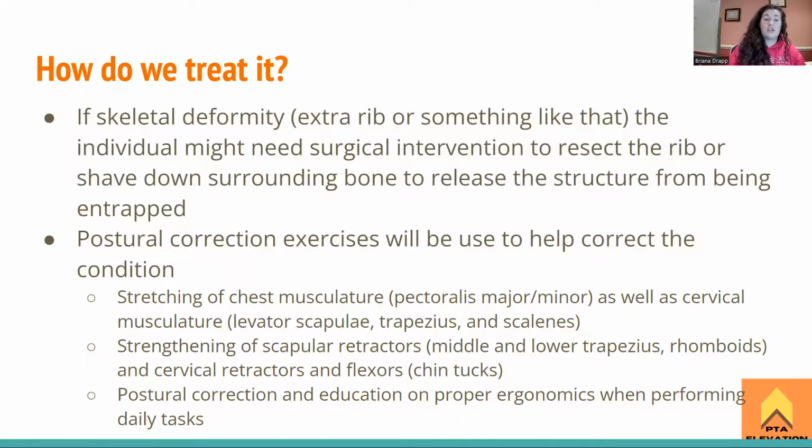So we would stretch our chest musculature as well as our cervical musculature. So some scalene stretches and some levator trap stretches. And then also some upper trap stretches just to kind of loosen up the area to keep it from getting more tight and impinged, and just try to lengthen those muscles so they're not tight and spasming and contracting on themselves. We would want to strengthen, on the other hand.